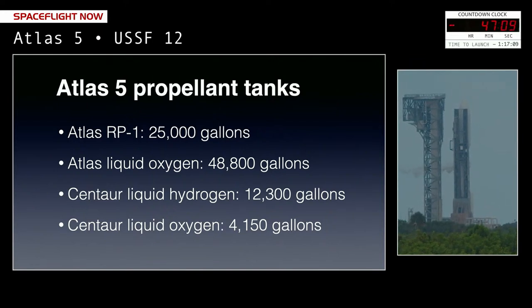25,000 gallons for the Atlas first stage, nearly 49,000 gallons of liquid oxygen on the first stage, and then about 16,000 gallons of cryogenics on the Centaur upper stage, 12,300 gallons of hydrogen, and 4,150 gallons of oxygen. The liquid oxygen is chilled to about minus 300 degrees Fahrenheit, and the liquid hydrogen going into the Centaur upper stage is chilled to below minus 400 degrees Fahrenheit.